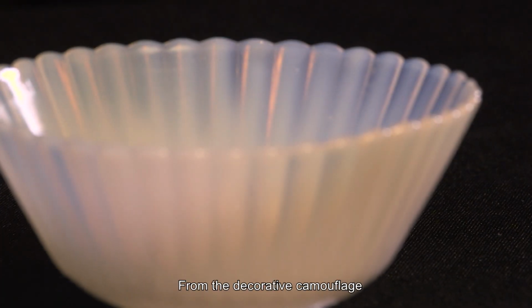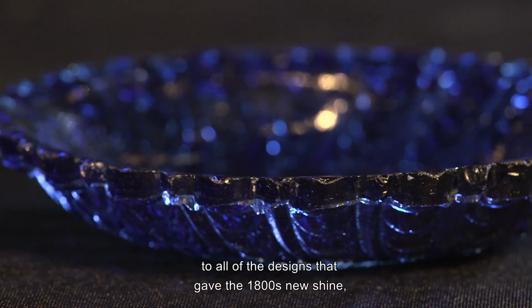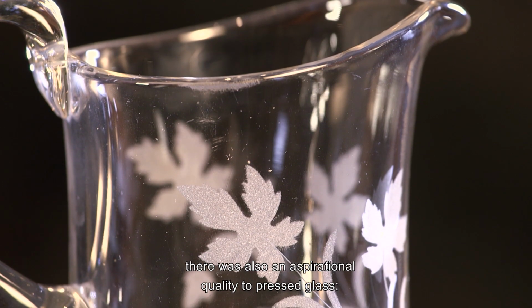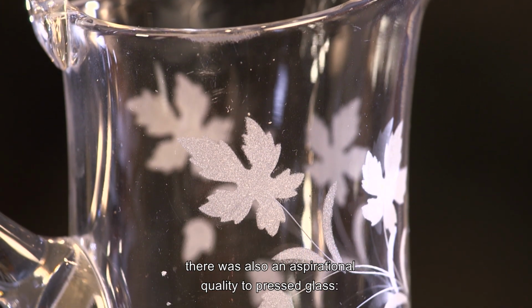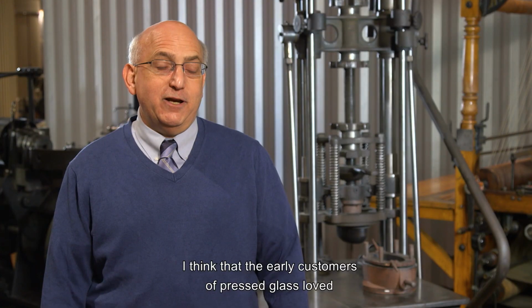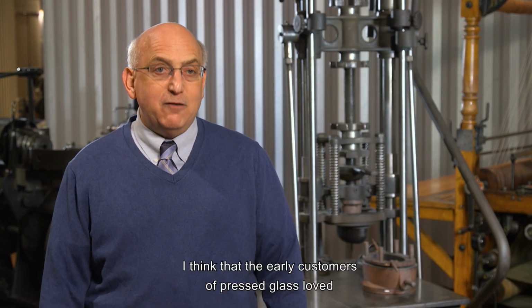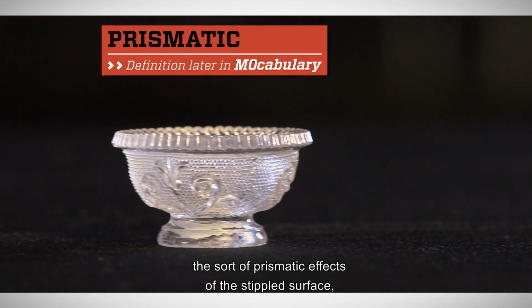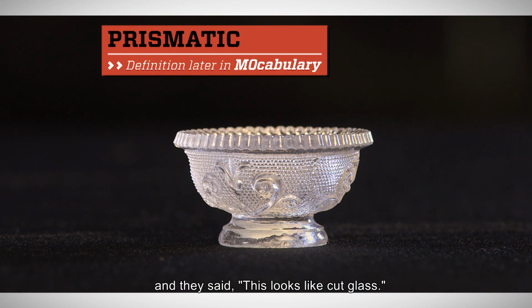Correct. From the decorative camouflage to all of the designs that gave the 1800s new shine, there was also an aspirational quality to pressed glass. It looked more valuable than it really was. I think that the early customers of pressed glass loved the sort of prismatic effects of the stippled surface, and they said, this looks like cut glass.